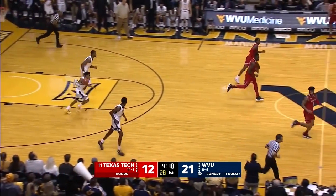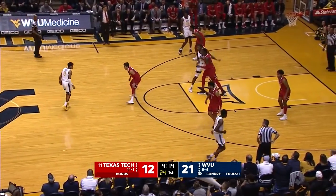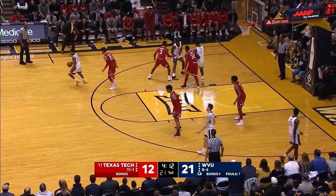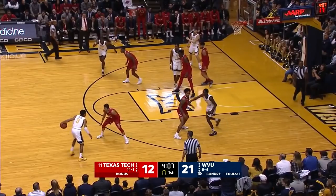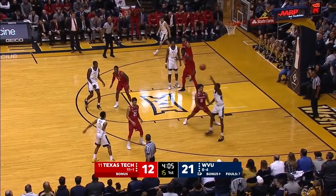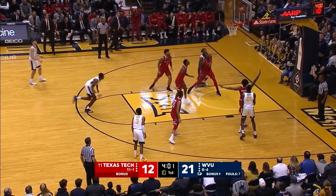They have missed a ton of shots, point blank. And some of it has been self-inflicted, but a lot of it has been because West Virginia is present in the neighborhood with long defenders contesting. Texas Tech is shooting 26% right now. Harris.